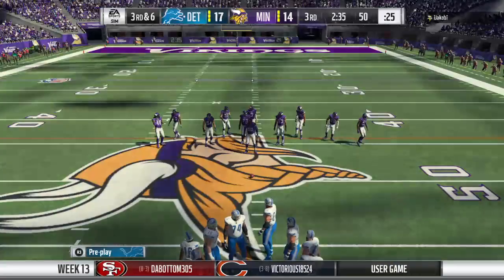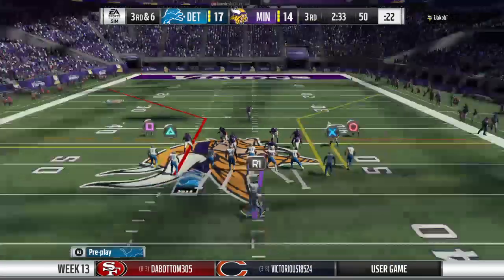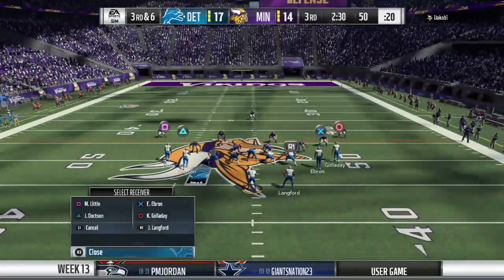The Lions on 3rd down. 6 conversions and 9 tries. They've done a great job of picking these up. This will be 3rd and 6.